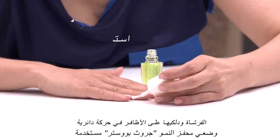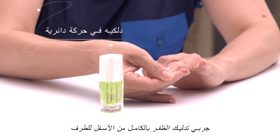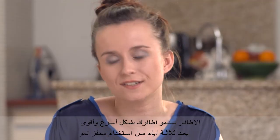Apply Growth Booster using a brush and rub it onto your nails in a circular motion. Try to massage the whole nail from cuticle to tip. After only 3 days of using Growth Booster, your nails will grow faster and stronger.